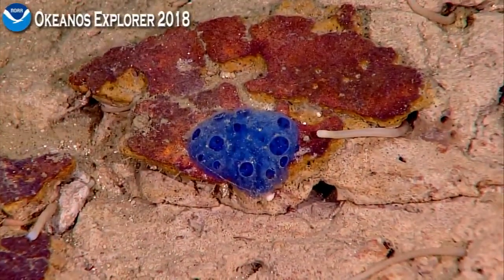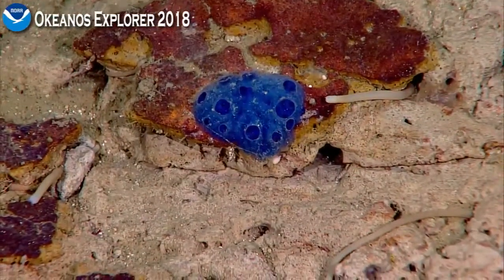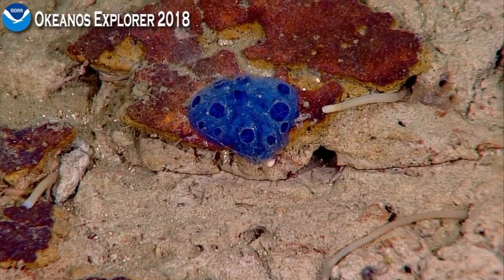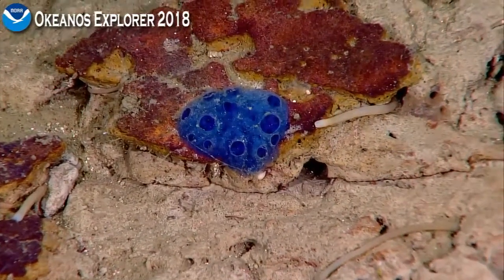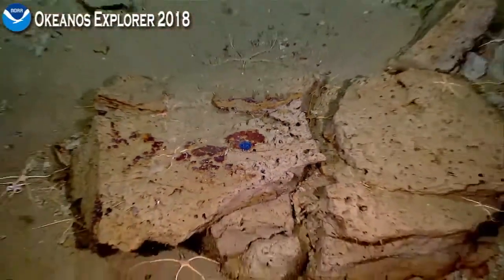And do we have, ooh, what are these worms? The bioturbators of these rocks. Oh, sipunculids. That's right, says Bob Carney. Clear.